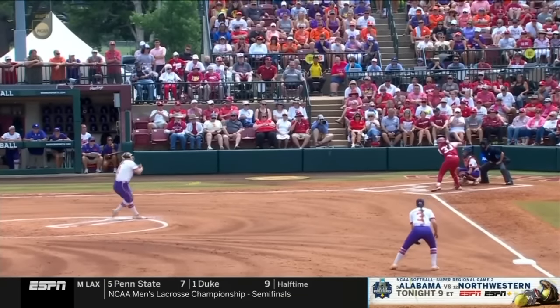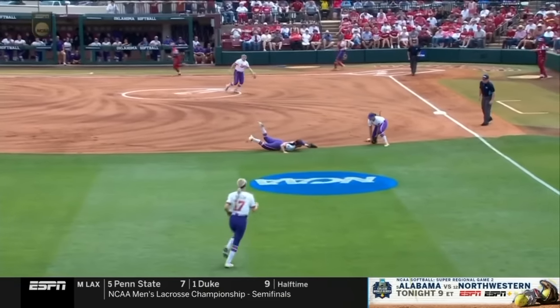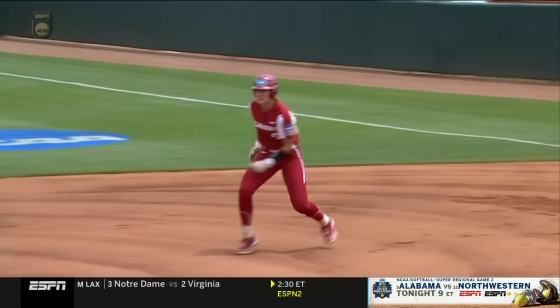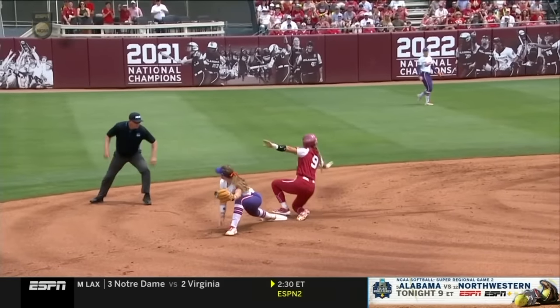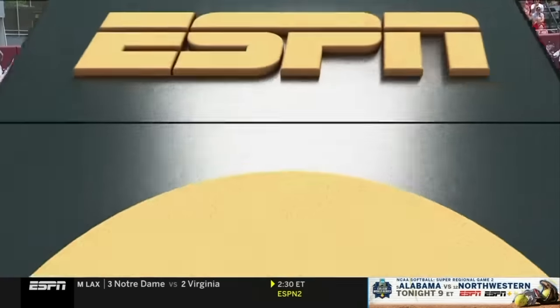Take another look at it here. A great effort by Aaliyah Logaleo over at shortstop, having to run a long way for this one. It ricochets off her glove, but look at how Reedy Davenport was there to pick up that ball after it hits off of the glove. Hansen trying to read that one. Ooh. I think she might have sold herself a bit short on that one. That was really close over at second base.